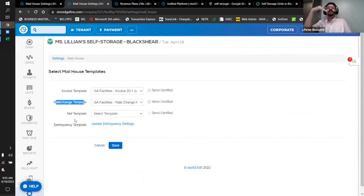So when that rate change is generated, I even forgot what I just put it at, 31 days before the rate change, or 32, whatever I had it set at. Well, once it's generated within storage, it'll automatically get sent to the mail house. Mail house will send it, they'll print it, they'll pack it, they'll stamp it, they'll send it for me.